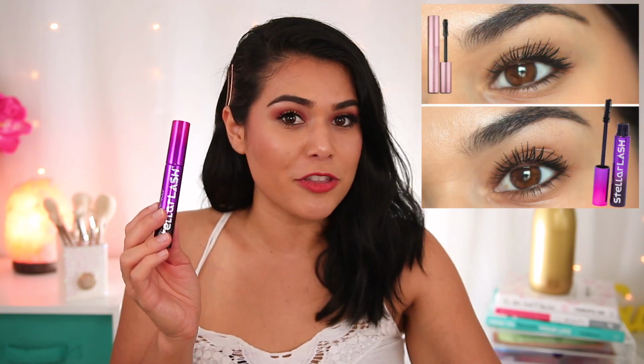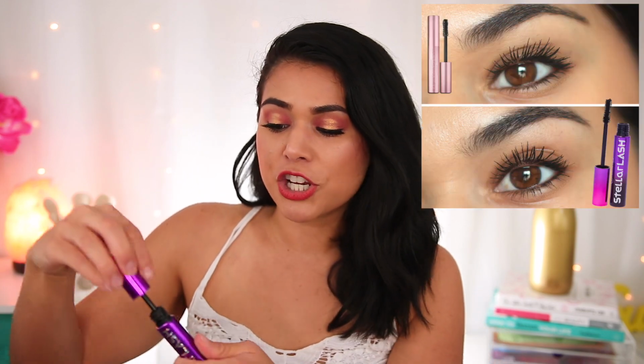So here's the thing, Stellar Lash is gonna give you beautiful fanned out lashes. Like I said, you get a very similar effect to Better Than Sex from Too Faced. Similar brush as well, it's got that hourglass shape. But now that I've actually been using it regularly and it's not just a part of my rotation between like 10 other mascaras, it dried up on me so fast. And it was like overnight, this turned into a clumpy mess.